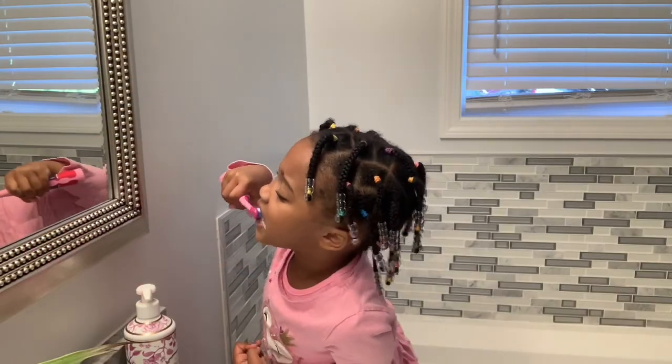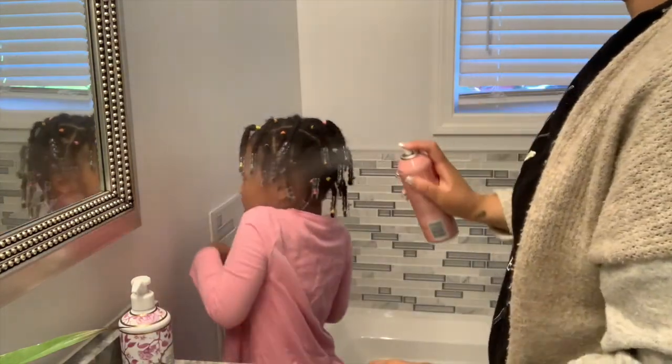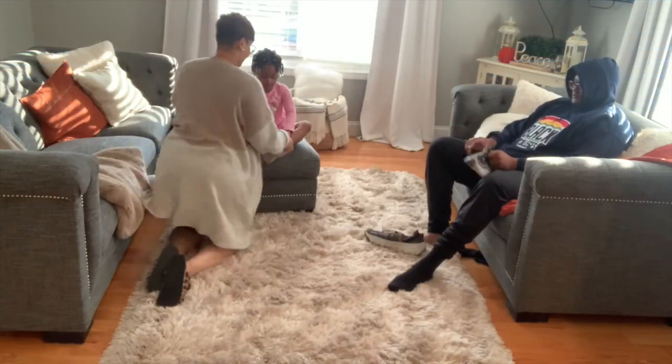So every morning we go in, of course, brush our teeth, wash our face, get ourselves ready. And Leia is so independent. Now she's at the stage of I want to do everything myself. So I do let her get herself ready and brush her teeth. She knows her routine and she keeps it going.